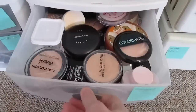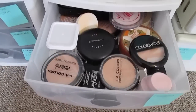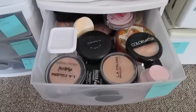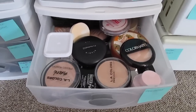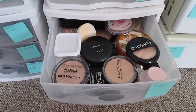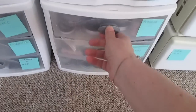These are all my powders, and there's so many in here that I can't even open the drawer all the way. I have pressed powders, loose powders. And I've only recently started going back to using powder. I don't have any on today because I have on a cream to powder foundation, but I enjoy powder, but I have to be careful because my skin is like normal to dry. I really feel like it completes your makeup and just makes it look flawless. So those are all my powders.